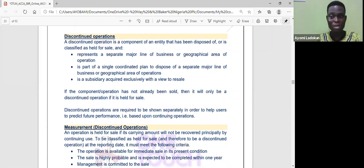So that means when I'm preparing my account at the end of the year, I'll take it as a discontinued operation because I have sold it during the year. That has either been disposed of or is classified as held for sale. So that means at the end of the year, I have not sold it, but I wanted to sell it. So in my account, I will classify it as held for sale. So in this case, I'll call it discontinued operations, or operations held for sale.